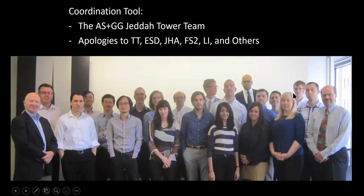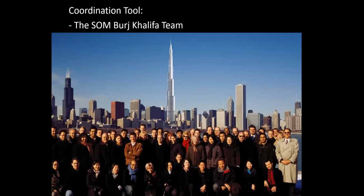This I'd like to give kudos and apologies to Thornton Tomasetti and ESD and Jensen Hughes and others. This is the architectural team for AS+GG that did Jeddah Tower. This is the team that finished it. And then I put the slide in for Bill because he's photoshopped in here. This is the SOM Burj Khalifa team. Now this is the multidisciplinary team. So if it takes a village to raise a child, it takes a village of disciplines to build one of these buildings. And without the team, it doesn't get done.